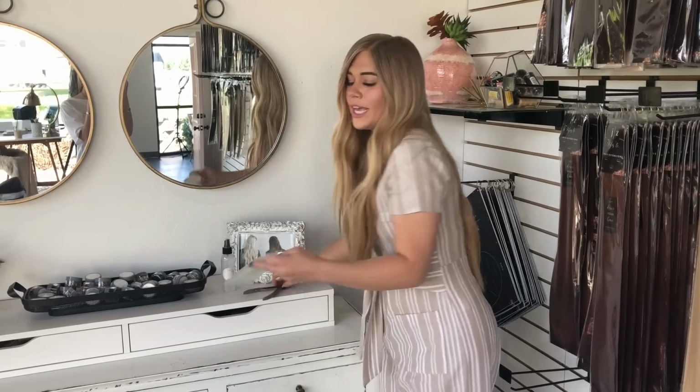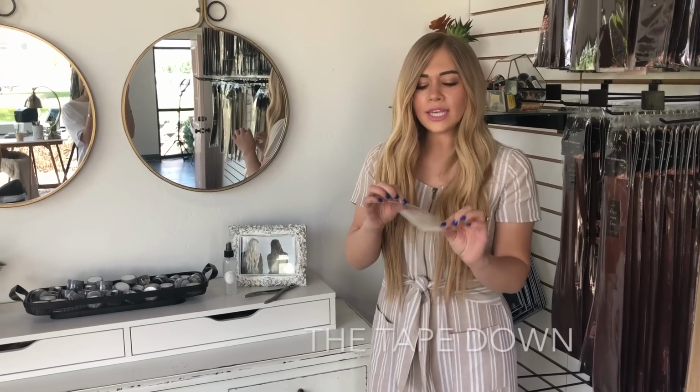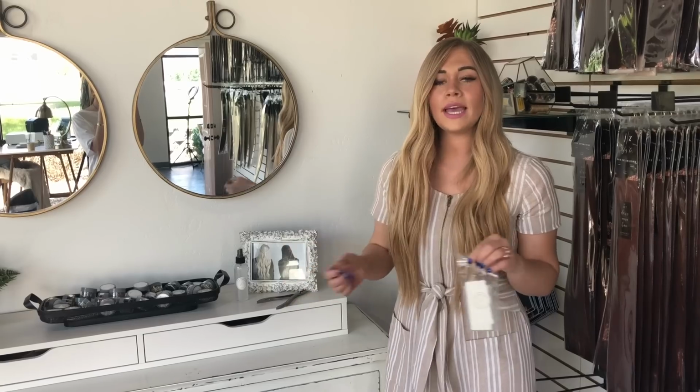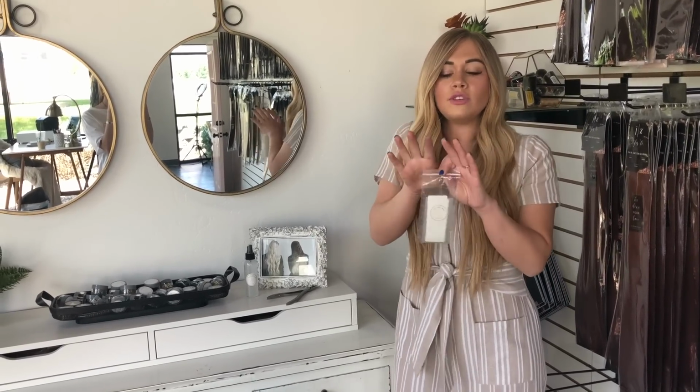So along with hair extensions, we also have a few products that we sell as well. So first things first, we have tape for hair extensions. It's called the tape down, and this is what you use to retape tape-ins, and we have double-sided tape and single-sided tape. Double-sided tape is used when you sandwich the hair together. Single-sided tape is when you only use one tape-in and then you just seal off the top with a single-sided tape. So this is the tape down, and we have it on our website.